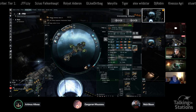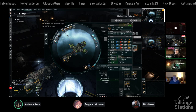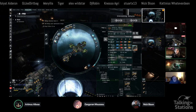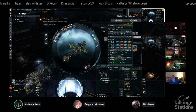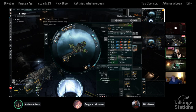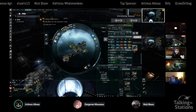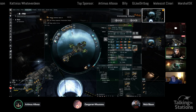And with the Porpoise, I've got, again, focused purely on yield here. So I've got the laser optimization, which increases the cycle time on my lasers. The field enhancement increases the range, so as I'm aligning out, I never go outside my laser range. And then crystal or equipment preservation makes my crystals last longer.